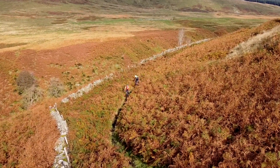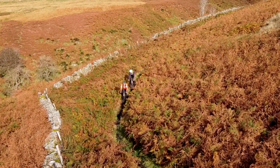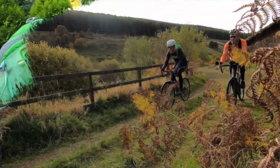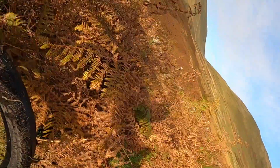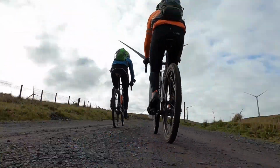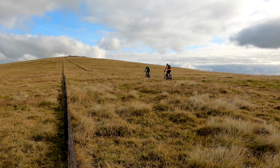And of course he has many of the Strava segments on this ride. I have a few. We're going through a quiet glen where I'll fall off. We'll use the wind farm access track to get high in the hills. And we'll reach the highest point around.